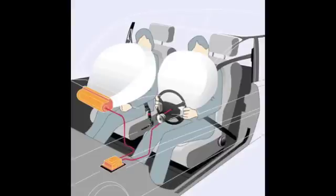Airbags. Airbags have saved thousands of lives since their introduction in the early 1980s. If you run into something, your airbag can inflate in less than a tenth of a second to protect you from the forces of a head-on collision. There are three parts to an airbag.